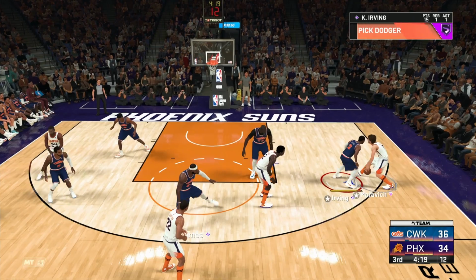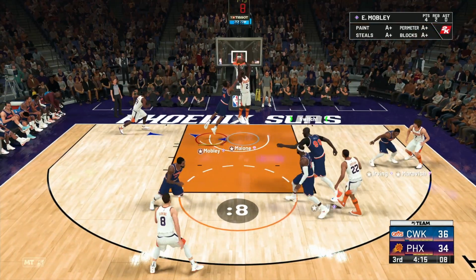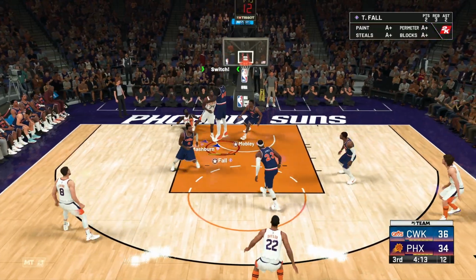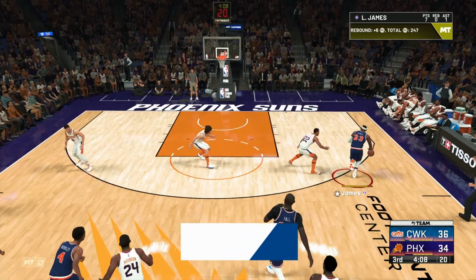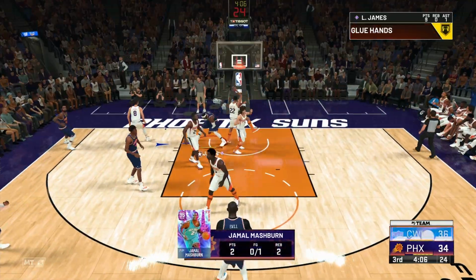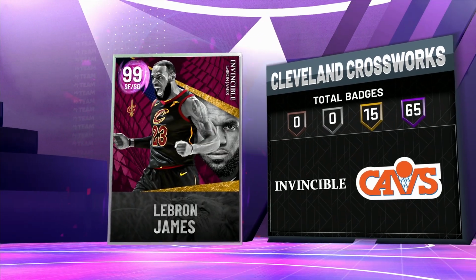Pass to Maravich. To the middle. They get it back. Mashburn. Oh, it's no good. That would have tied it. Only one for four in this half. Sometimes it's execution. Sometimes the shots just don't go down.